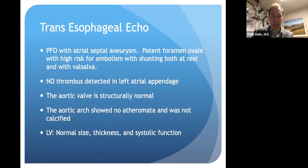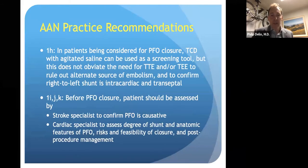He went on to have a transesophageal echo, which showed a PFO with an atrial septal aneurysm. His PFO is felt to be high risk for embolism. We didn't see any thrombus in the left atrial appendage. The aortic valve was normal. Everything else looked okay. So here are the AAN practice recommendations that were released earlier this year.